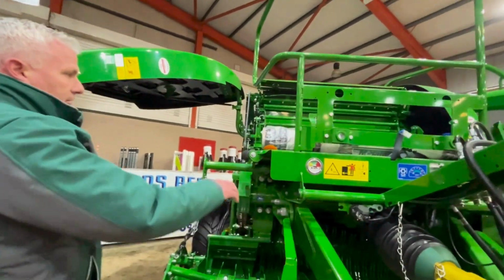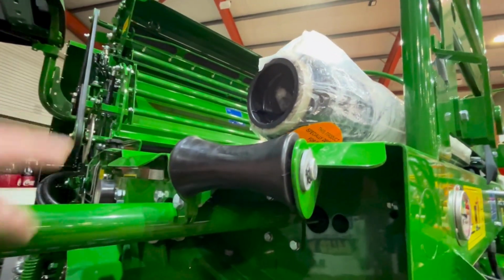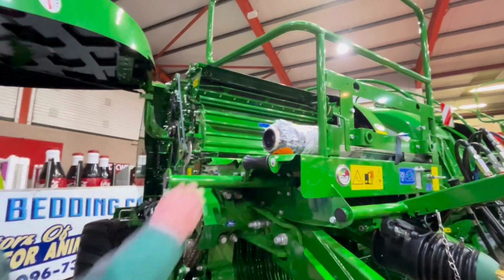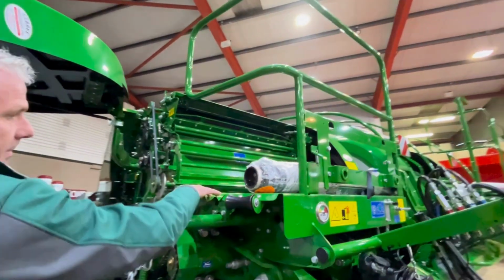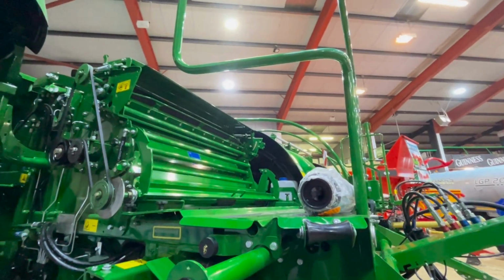Going from that, then you have this roller here on the side for loading on your net. It's just an easy roll on for your big rolls of net. The platform has a new type design handrail. You have more space here on your platform as well for carrying more net and more room for standing up in the machine while you're loading the net.